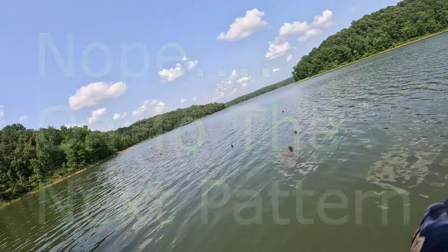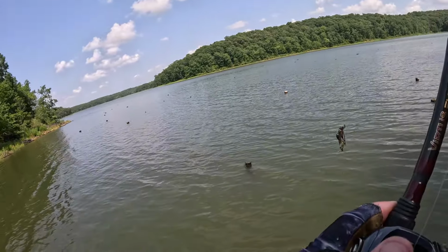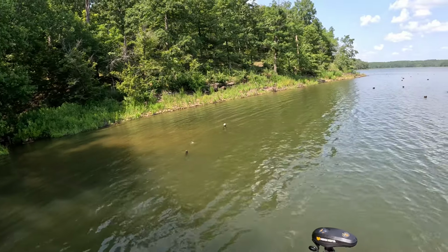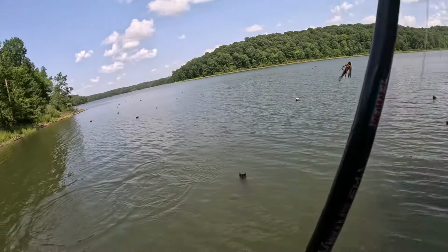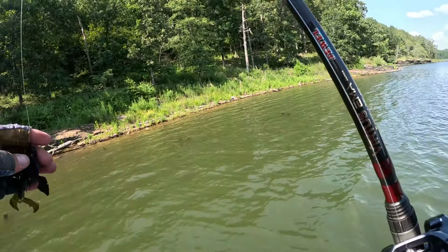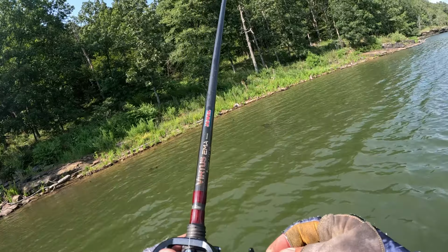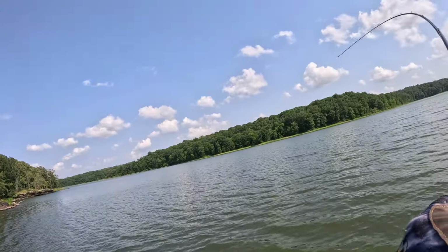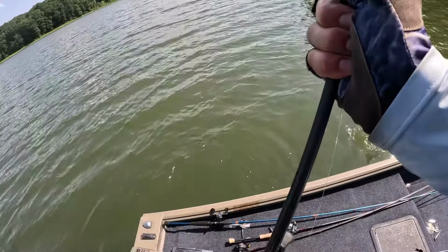There it is. Caught one in the shade. Giant. Bite. Got him. Well, can't get a hook in him. This ain't working. Uh-oh. There he is. This ain't working. There we go. There's a good fish.